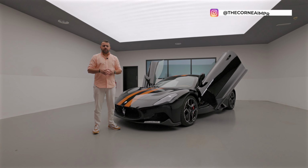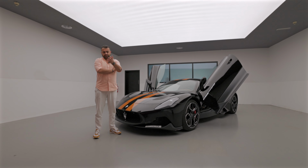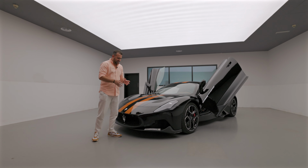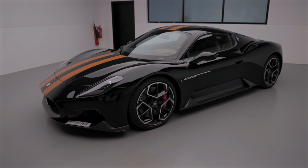Go find a better looking car than this. I'm waiting. Couldn't find it, right? Because this is that good looking. The MC20 is a brilliant looking piece of kit. Let me get into some details with you.